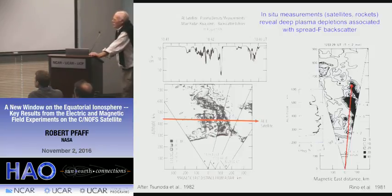Here's another one. This is from a rocket measurement called Plumes. We were involved in it at Cornell, my advisor Mike Kelly. And as you can see, here's the radar track, and as we go through these areas of irregularities, this is what the rocket measures. Again, you see the big plasma depletions.